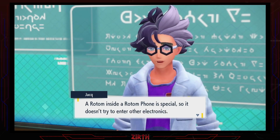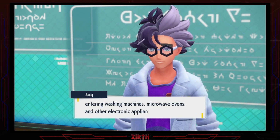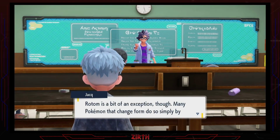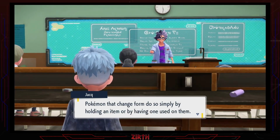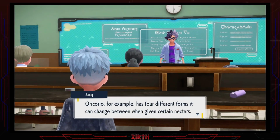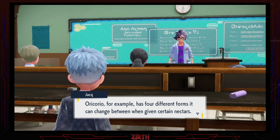A Rotom inside a Rotom Phone is special, so it doesn't try to enter other electronics. An ordinary Rotom, however, can change form by entering washing machines, microwave ovens, and other electronic appliances. Rotom is a bit of an exception, though. Many Pokemon that change form do so simply by holding an item or by having one used on them. Oricorio, for example, has four different forms it can change between when given certain nectars. Oh yeah, so the nectars I saw in one of the shops, it's on the spreadsheet. I was right, it is to change Oricorio's forms.